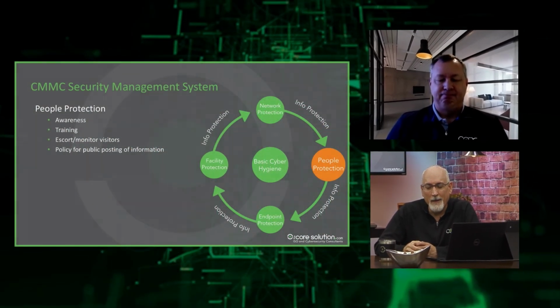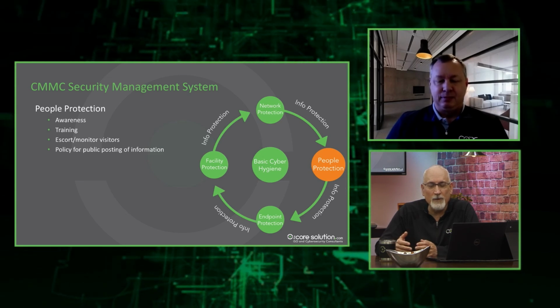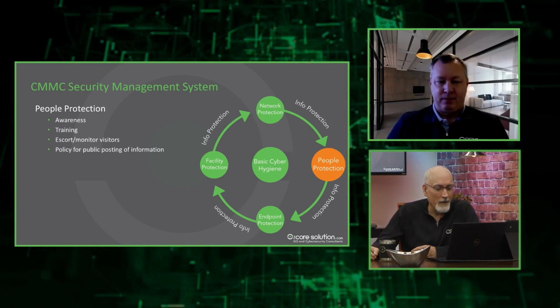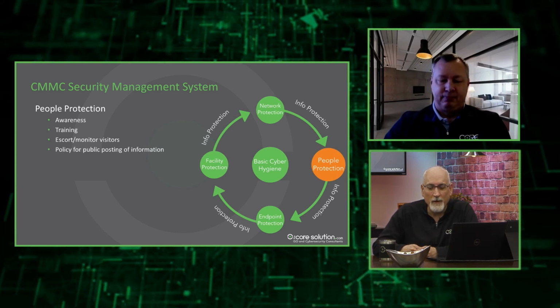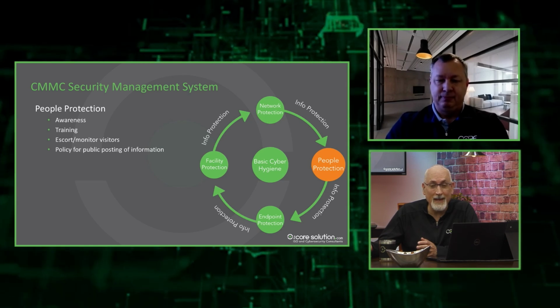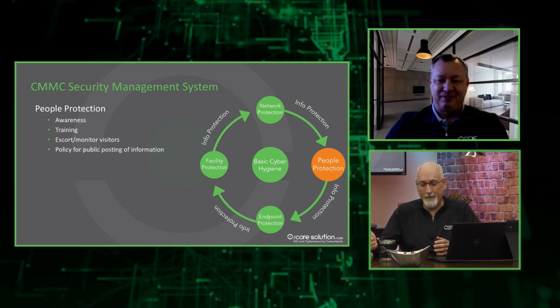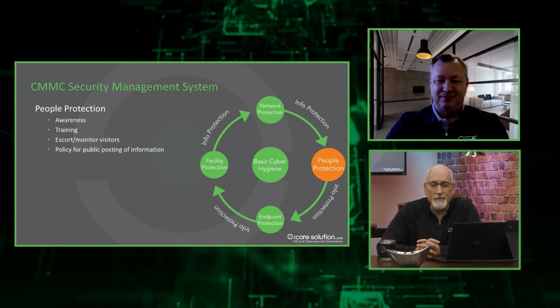So John, let's go to the next one on people. So now we're in a different domain, right? We're not in the IT closet anymore. We're walking through the office or through the shop, and here are the folks who use or access the information that's on the network in their email or in a folder on the computer or whatever. The people could inadvertently or purposely jeopardize security and totally bust your network protections because of something they do purposely or accidentally, right? So people have to be within the scope of preparing for CMMC. So talk a bit about people protection.